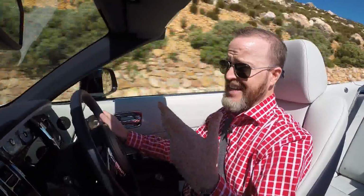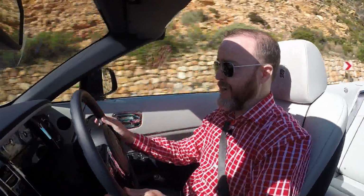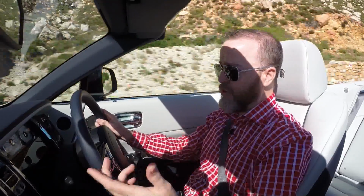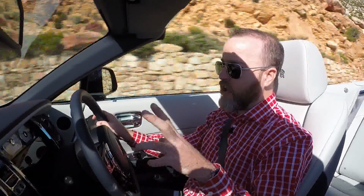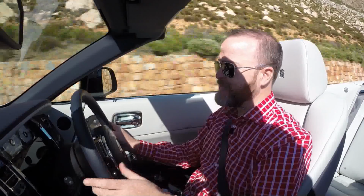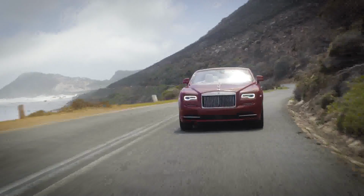Driving a Rolls-Royce is a special thing, not just because it's a rarity or because it's as expensive as it is, or in the case of the Dawn, because it has a 420 kilowatt V12 motor, but because no matter what Rolls you drive, if it's an old one or a new one, they all have an incomparable feel to them. It's like you're driving, but you're not driving. It's completely effortless and unfussed and utterly smooth.